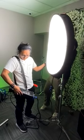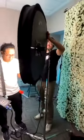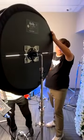It's a bit tricky just because of how it's constructed, but it's not too bad. This is about hold the base of the bottom, yeah, hold it right there.